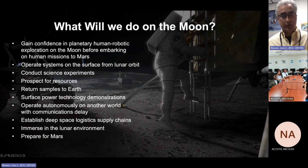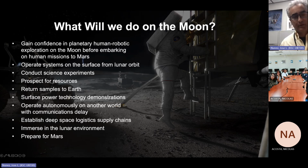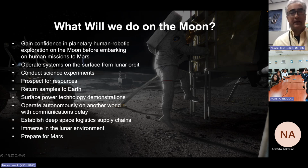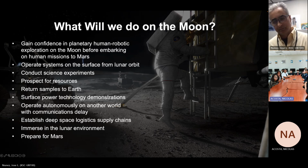Exactly. There you go. So rather than bringing fuel from Earth, we could harvest it on the moon, to make the trips longer. Exactly. I was going to ask this question.